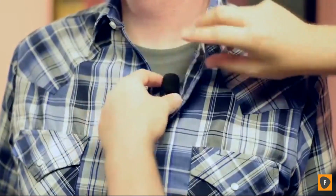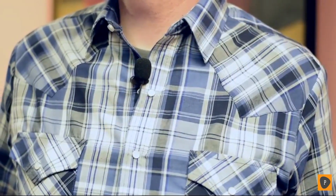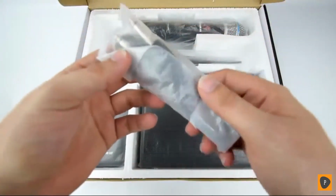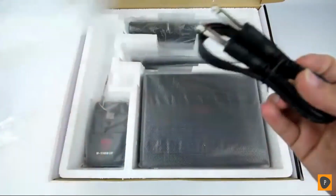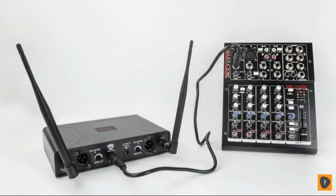Also seen next to the lapel mic is the close clip, which can conveniently be attached to the subject's collar or lapel fold. Also included is a 1/4-inch to 1/4-inch audio cable, which is to be used from the SUM output of the U2100 into your mixer or recording interface.